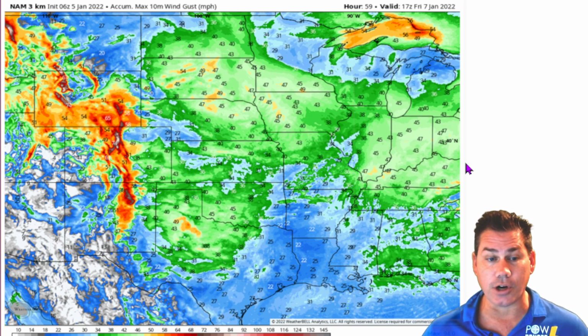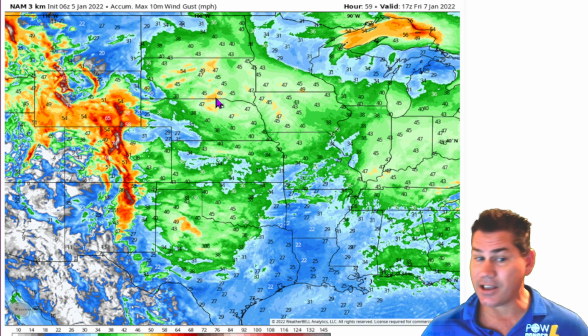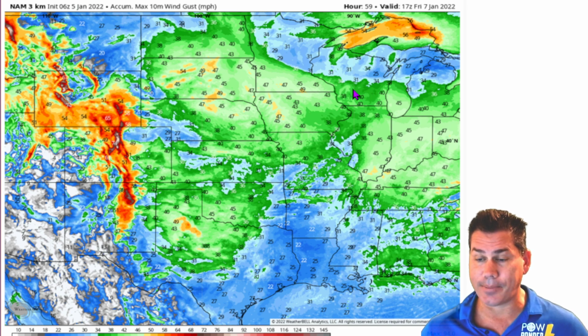Let's take a look at the overall winds, because we're going to have to deal with that as well. And that's why they have these blizzard warnings in place for parts of the Dakotas, because on top of the snow right now, we're getting those wind gusts of upwards of 40 to 50 miles an hour. So they're going to be dealing with heavier winds as this moves across the Great Lakes and the Upper Peninsula with that first clipper system.